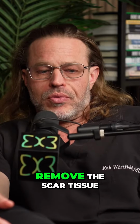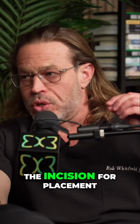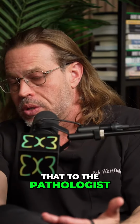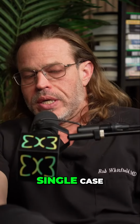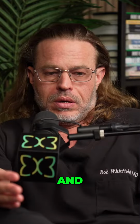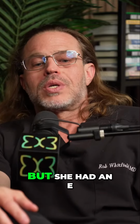And then when you remove the scar tissue and or any scarring from the incision for placement of the device, you would send all that to the pathologist to make sure there's no recurrent or residual cancer. And so we would do this in every single case. And I did that for this patient, and she had no evidence of recurrent cancer, which is first and foremost, but she had an E.